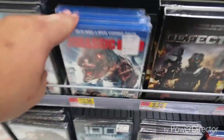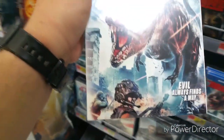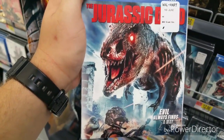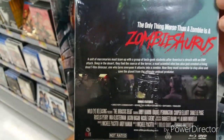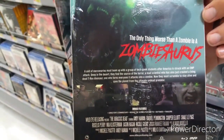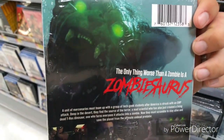What is that? Jurassic Dead. Oh, I've heard of that. Oh my gosh, let's look at this. Really? Cover one actually looks pretty cool. Oh wait, what? Wait, what now? What is this? That is not a dinosaur.